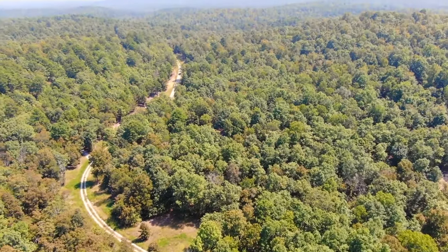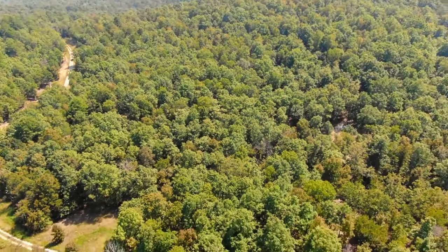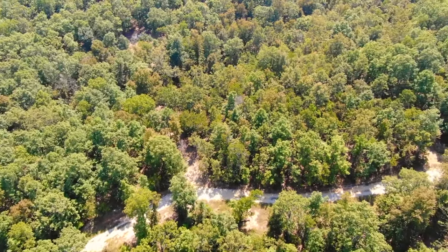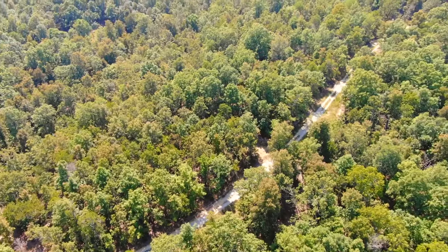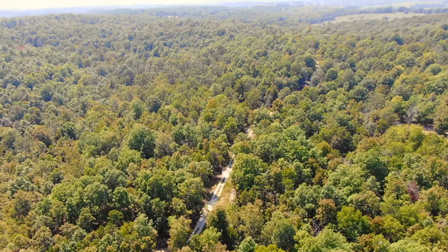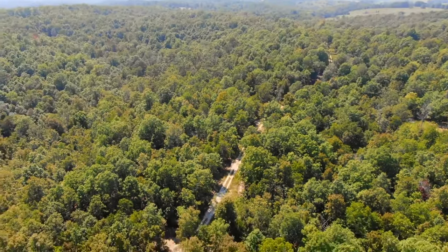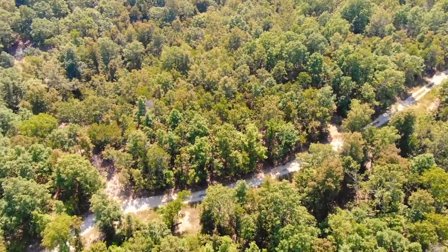As we look easterly right now, the property is on the right side of the road. And as we look back to the west toward the county road, the property sits on the left side of the road. So the property has about 300 feet of frontage on that road that we're seeing right there. And it goes basically directly to the south for almost a quarter mile.